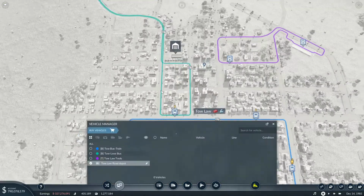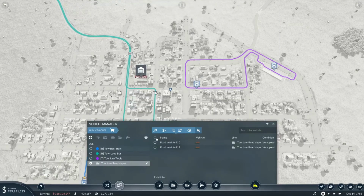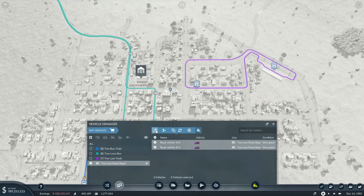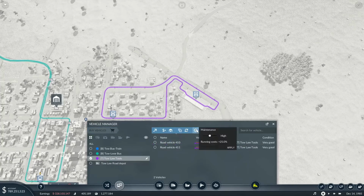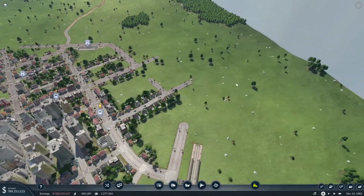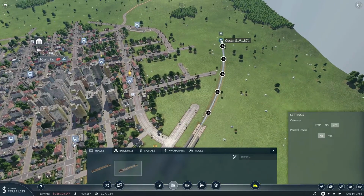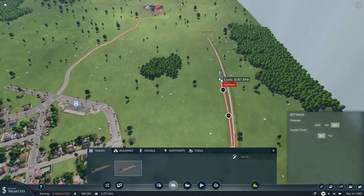And now this is a really short route. So I'm probably only going to put like 2 trucks on it. I think that will be sufficient. Just want to make sure that these guys have high maintenance. They do. And now, let's start this by taking this track out here. Making sure to maintain that top speed.